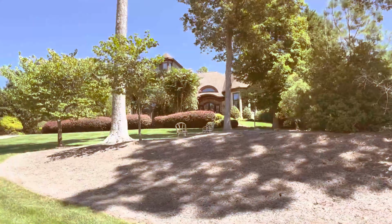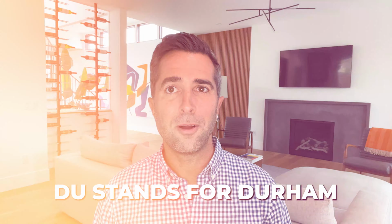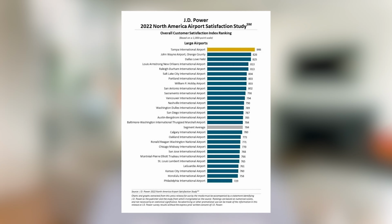And finally, let's talk about the last acronym you're going to hear a lot here. RDU, which is our airport code, where the R stands for Raleigh and the DU for Durham. RDU is currently a 2-terminal airport located smack dab in between Raleigh and Durham, just 11 miles from each of the two downtowns, making it incredibly convenient for almost anyone living in the region. While not as robust as our sister airport in Charlotte, which is the main hub for many international and national flights, RDU was ranked the #4 top large airport in customer satisfaction in J.D. Power's 2022 North America Airport Satisfaction Study.